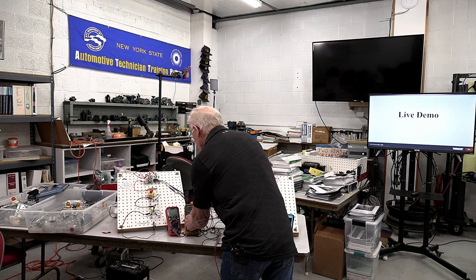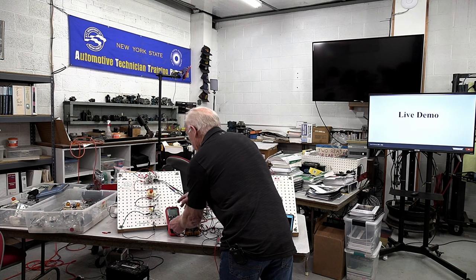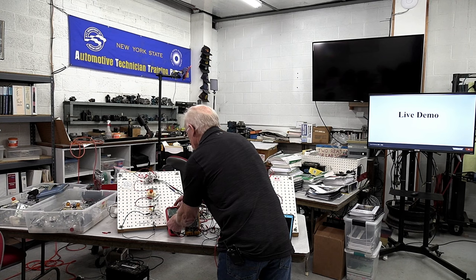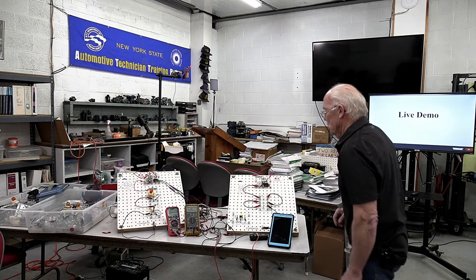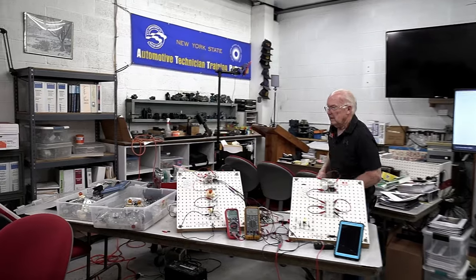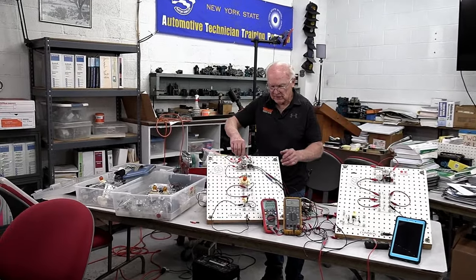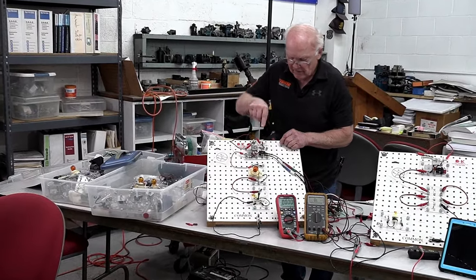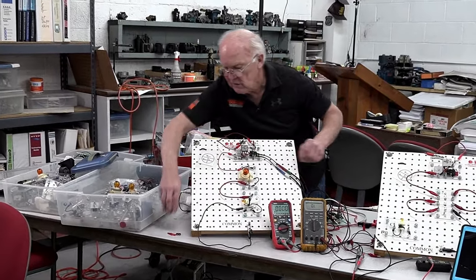I'm going to put this meter on amps over here. Now, if you look at this board, I have a common bus on top and a ground on the bottom. I do have a switch here. There was a fuse in there. Let me reach around.